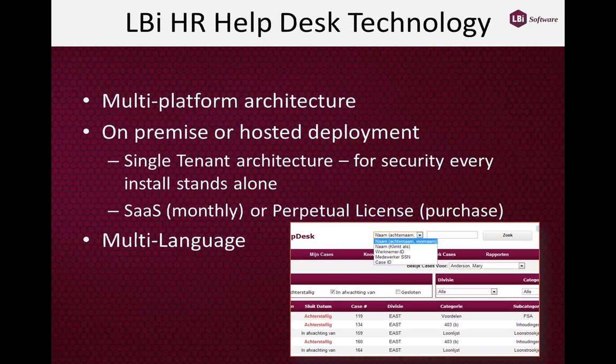Okay, from a technology standpoint, we do have a slide in a moment that details this, but at this point, multi-platform architecture, we run on virtually every major corporate architecture, and you'll see that in a minute or two. We also offer licensing on premises or hosted, so the system can be implemented fully on your servers sitting behind your firewall, or can be fully hosted and supported 24/7, 365 by LBI.